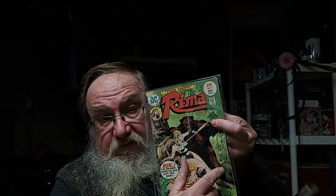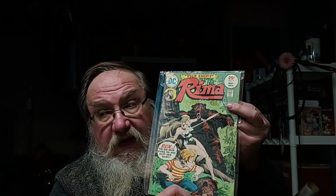And then here we get from DC Comics, Rima, the Jungle Girl, number 7. I think this is the last issue, or if not, it's almost the last issue. And I think I've got all the others. But again, the cover looks familiar, but I think I've seen it online or from ads. I don't think I have this one. And I did that one episode showing Rima and some of the other Jungle Girls.